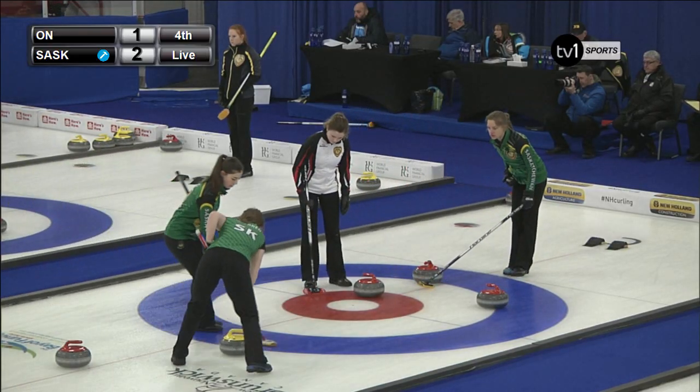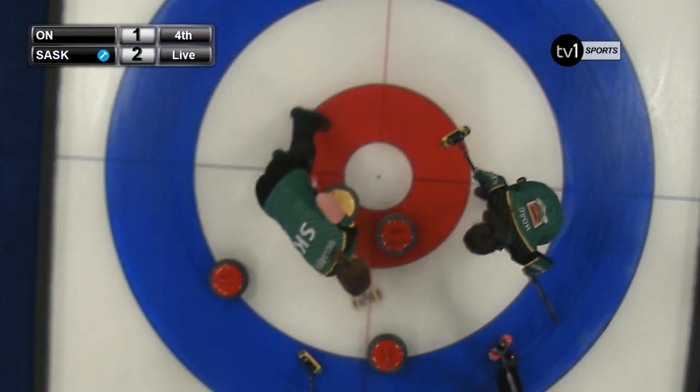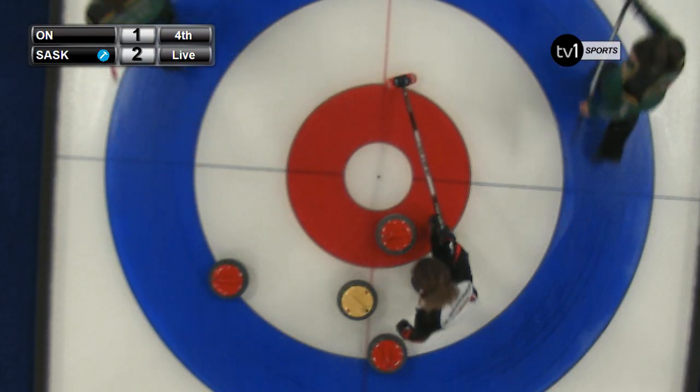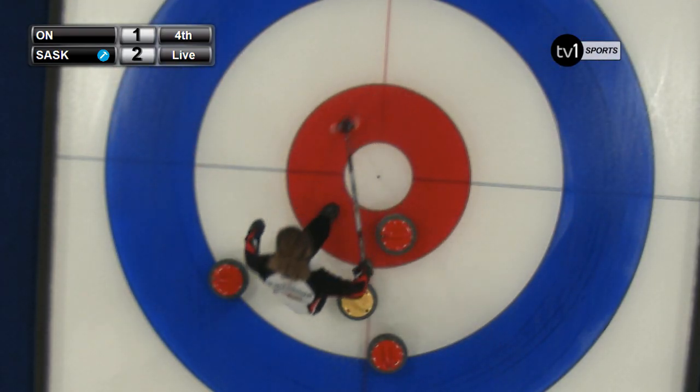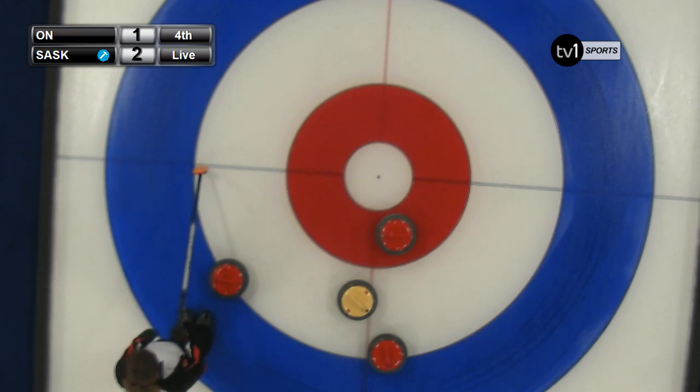Yeah, it's coming down. It's just staying out there. It didn't curl as much, so it didn't take the weight off. But sitting second shot, Ontario are going to go top 4 on this one now, and it's put a lot of pressure on Saskatchewan.